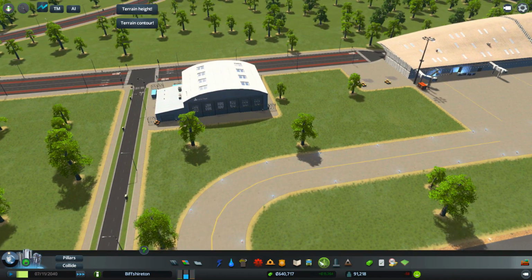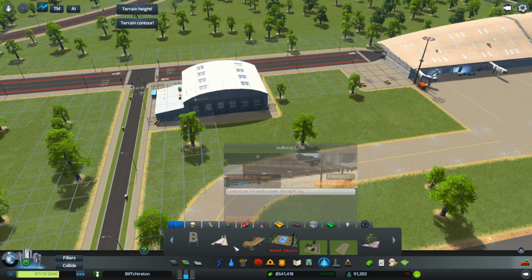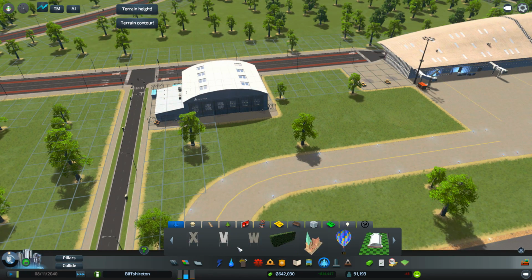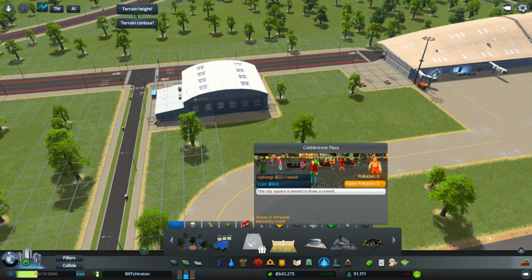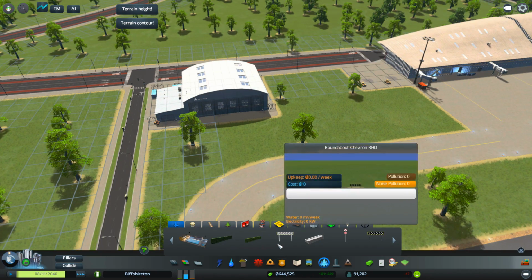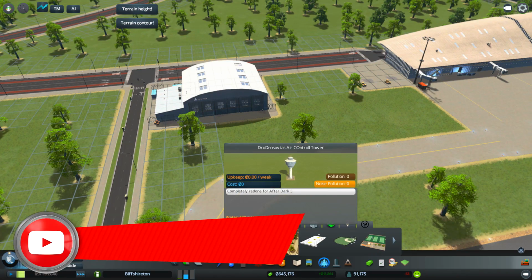What we could do, actually, is add on... Now, let's find which menu these are under. Some nice concrete, just to sort of colour that in a bit there. So it'd have something that... Cobblestone Plaza. No, don't want that. Oh, there's some nice things I'd forgotten about. McDonald's, ploppable, of course. Something that the plane would actually go over.